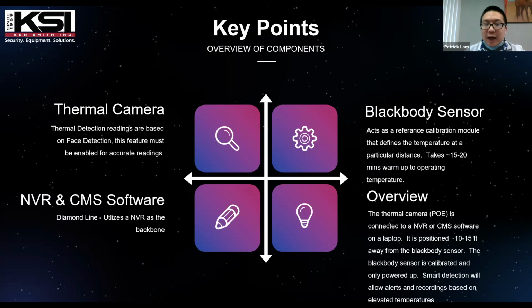So the thermal camera, face detection based, is now working in conjunction with what we call the black body sensor. The black body sensor acts as a reference calibration module. It's the size of a small old school toaster oven. That's it. 2 slices of rye bread. That's it. We recommend, and you have a choice, but we recommend that you initially mount the thermal camera and the black body sensor on a tripod.